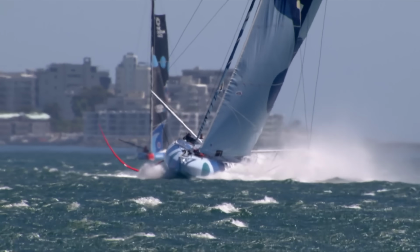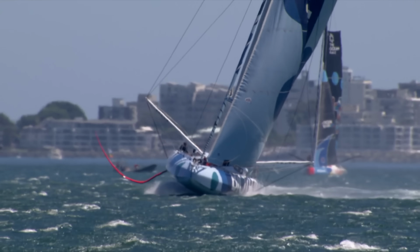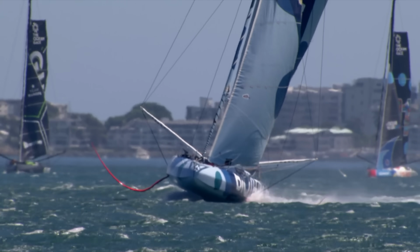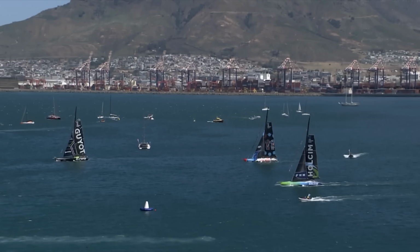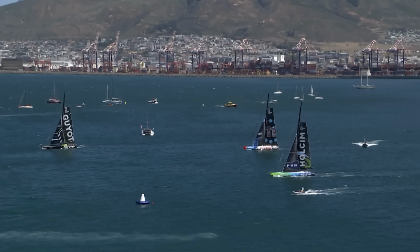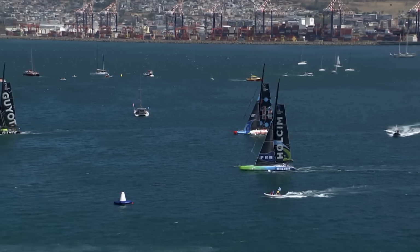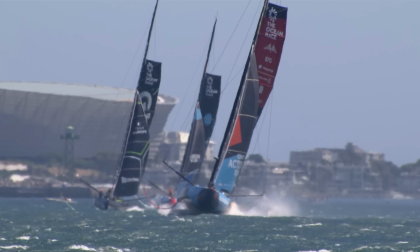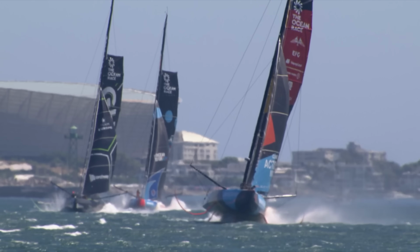And look at this from Biotherm now, absolutely powering away. But don't forget, they're in this strong pressure now at the other end of the course that the others are struggling to get to, but they've got to do a loop. They've got to go back round through that light patch again. So it is not over yet. There is so much still to go. Look at this, this is the breeze that's waiting for them. Team Malizia, Boris Herrmann now absolutely flying.